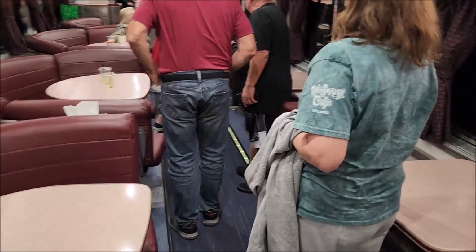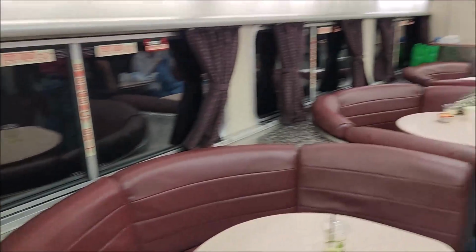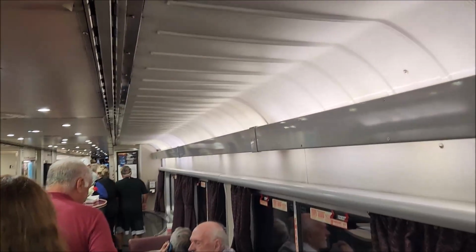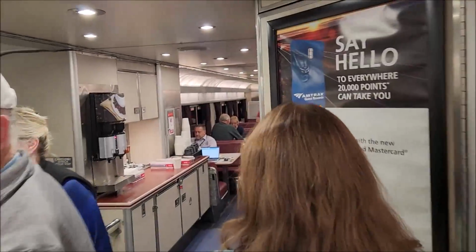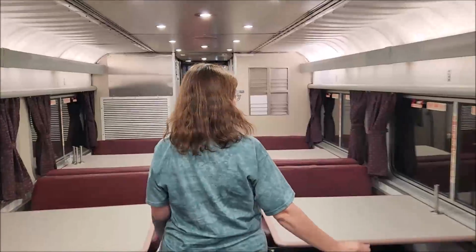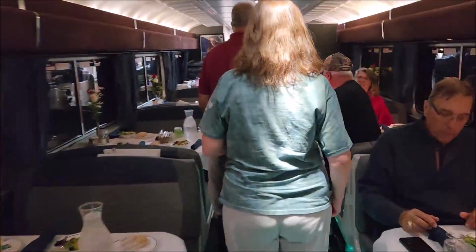Go through. And this is the lounge car. We gotta keep going until we get to the dining car. So this is so you can come down here and just sit and relax, lounge in the lounge car. This is for us, only people in the sleeper. Hi. We're heading down today. How you doing, sir? Good. Down to the dining car. Just down this way. So this is the dining car. So again, you got a little bit of a wiggle going on.